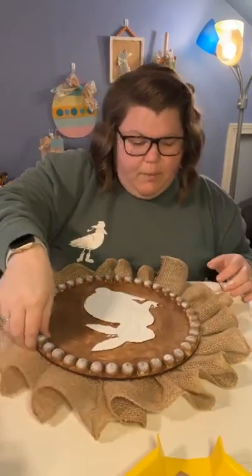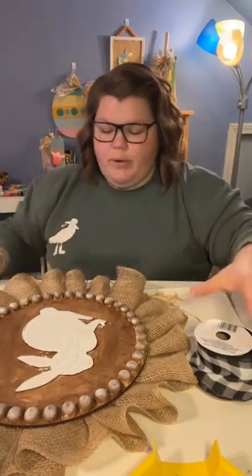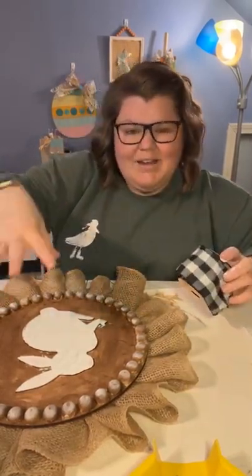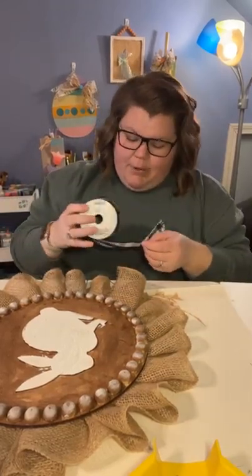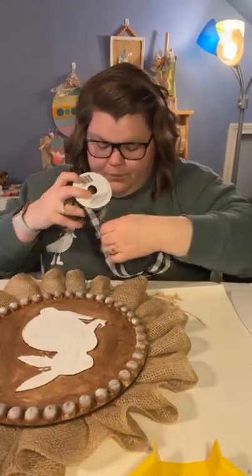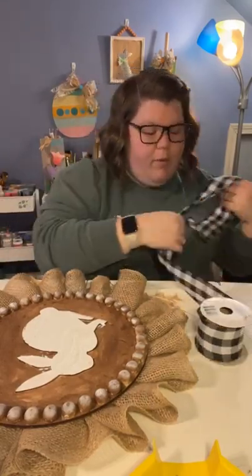All right, let's make him a bow. For a bow, I've got my usual buffalo check plaid. My only thing is I don't know where to put the bow. I don't know if I want to put it on the side, like in the top corner, or on the bottom. That's my only conundrum, where do we put the bow?